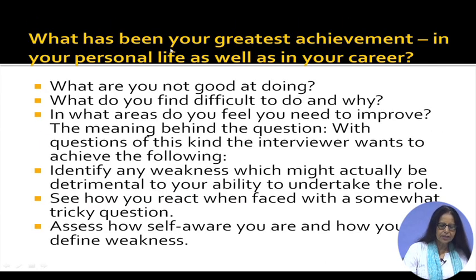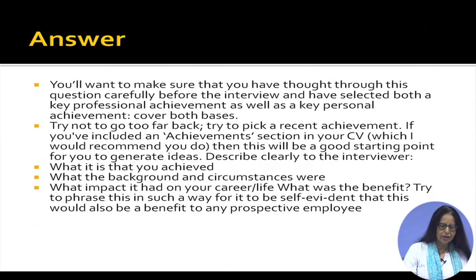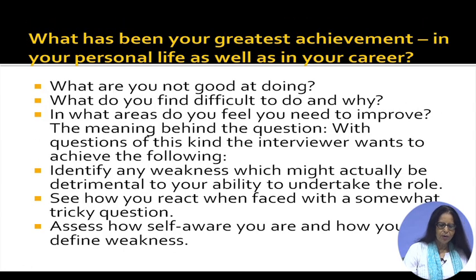And this is what the interviewer is trying to find out when he asks you, what are your weaknesses, what are you good at doing, what do you find difficult to do, in what areas you think you need to improve, and the interviewer is trying to identify any weaknesses you might have. And also see how you face a tricky question. So I'm really sorry about the mistake in pasting the slide.